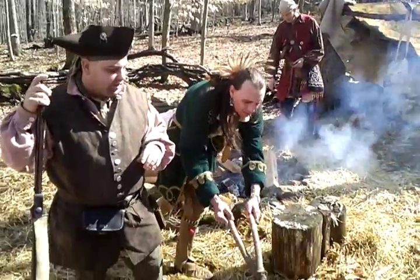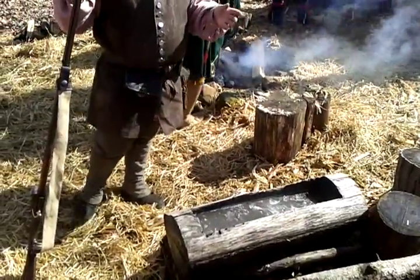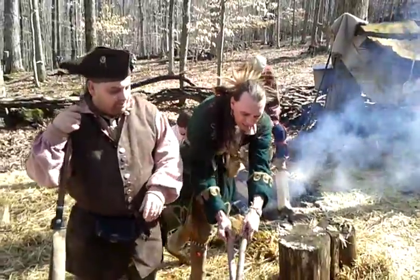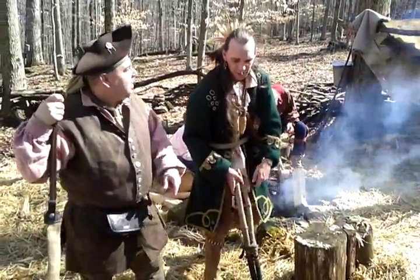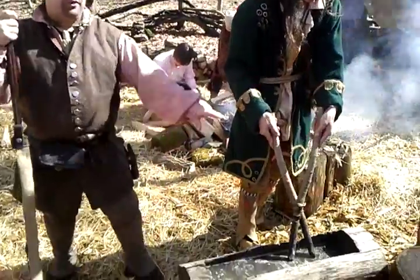Somehow they figured out that the maple sap had sugar in it. Not sure exactly how they figured that out, but they would fill up these troughs with the sap.